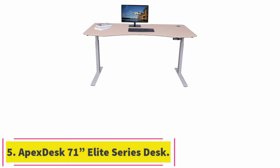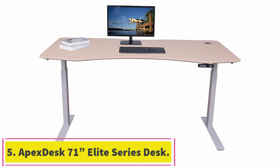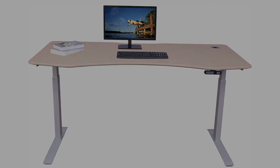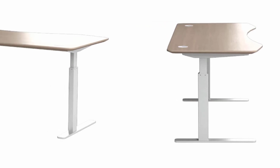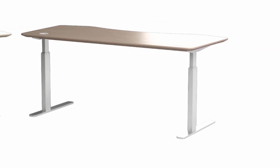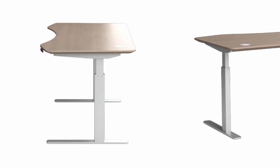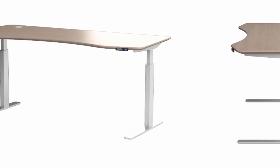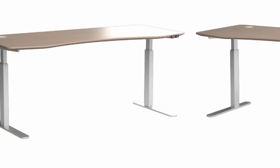At number 5, ApexDesk 71-inch Elite Series Standing Desk. Last but not least, on our list of the most stable standing desks is our recommended choice for dual and triple monitor setups, the ApexDesk 71-inch Elite Series Standing Desk. First and foremost, ApexDesk is known for the high quality of its standing desks, and this one is no exception.